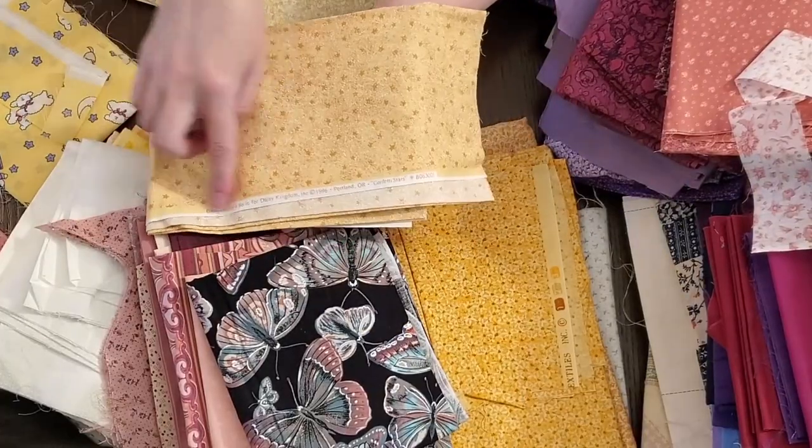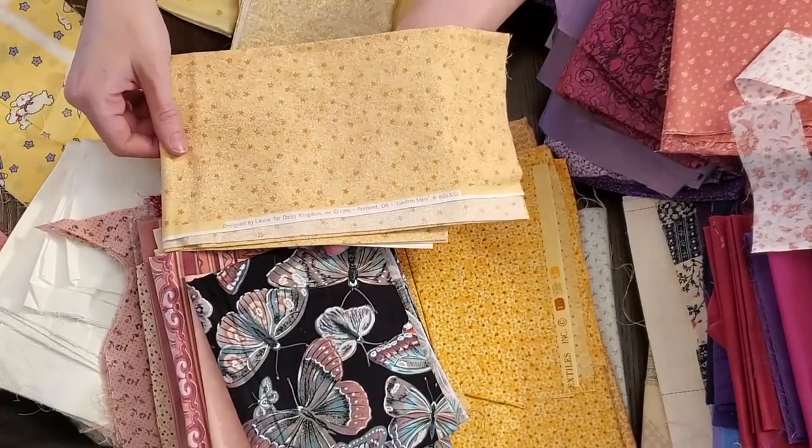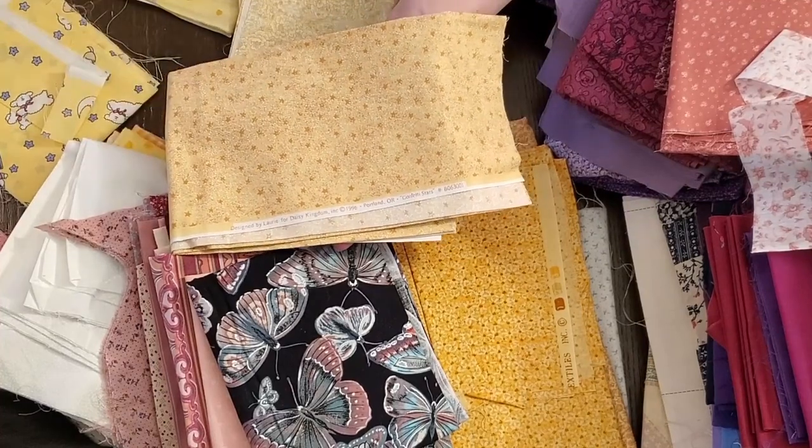This one's a little newer. This one does have the whole bit on the selvage. This is from 1996. Not quite vintage. I do go by the 30-year rule.